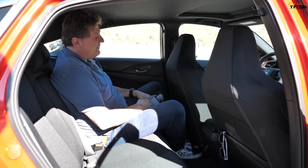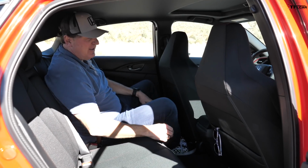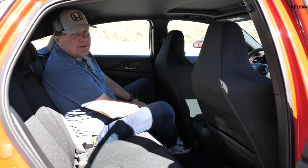How big is the back seat? Well, there's only one way to find out. As always, I'm sitting behind myself and I have adequate headroom, but I have really good legroom. In fact, I have enough headroom to put on my Honda hat. The weird thing is, why is there a pocket here but no pocket there? What is up with that, Honda, huh?